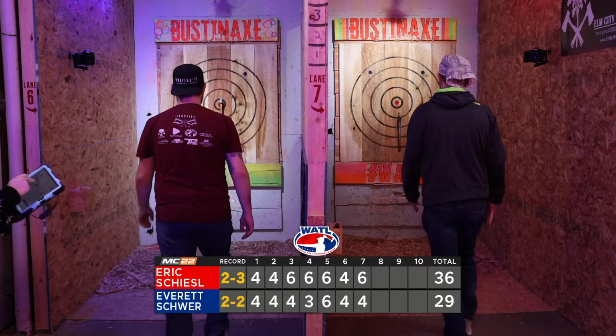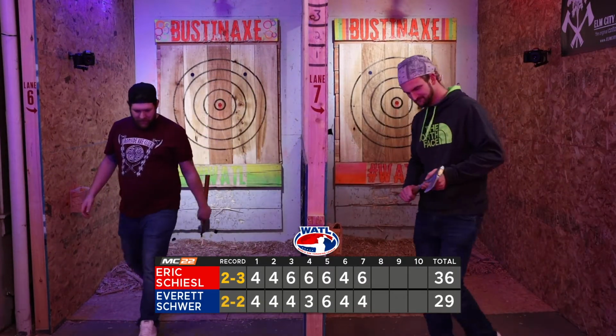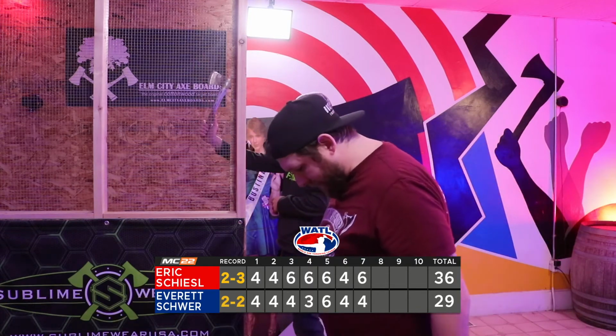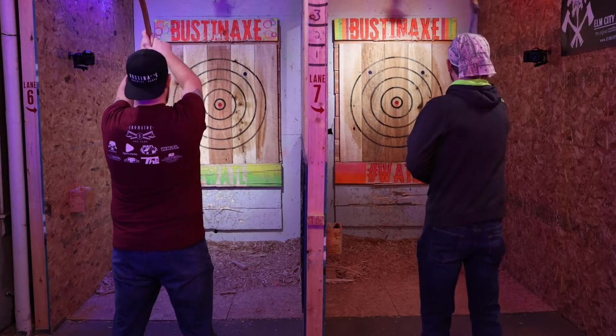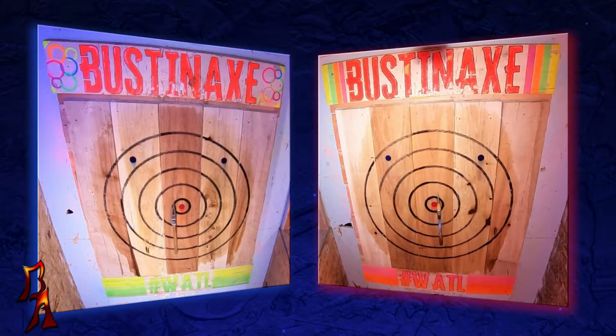So another bullseye from Eric Chisel. His lead is now 7, just 3 throws to go. With 3 throws to go, you got to say that Eric's switch to his left hand has already been considered a victory. I mean, throwing much more consistent sixes, something he'll probably stick with the rest of the night and maybe the rest of the season here, Joey. We will keep an eye on that indeed.